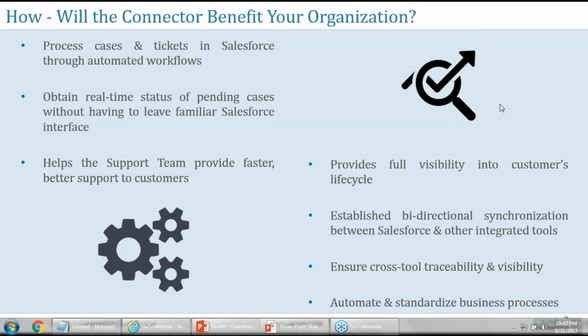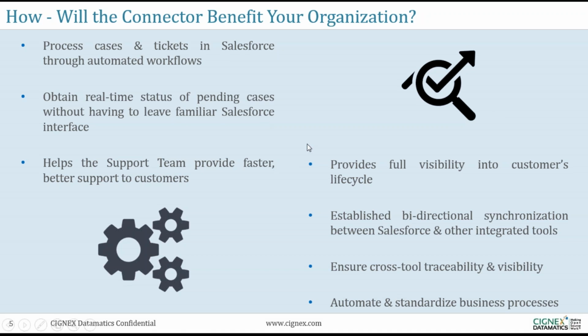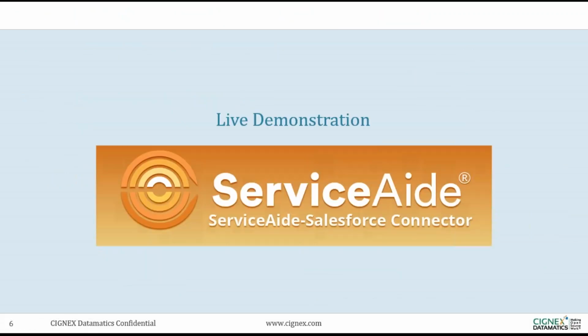The best part of this application is that it is bi-directional. Anything you update in ServiceAide gets updated in Salesforce. Anything you update in Salesforce gets updated in ServiceAide. I'm going to show that in the demo, and this will give you clear visibility of how Salesforce and ServiceAide are integrated with one another. Getting to the next slide is a demo which I will be going through now.